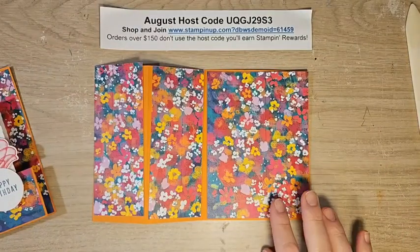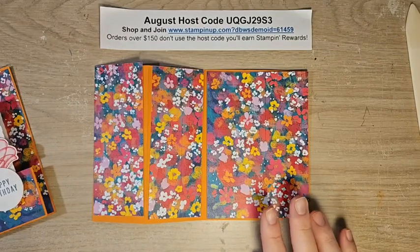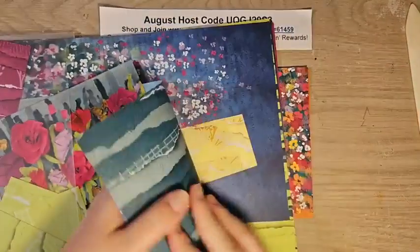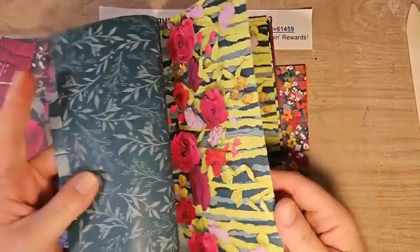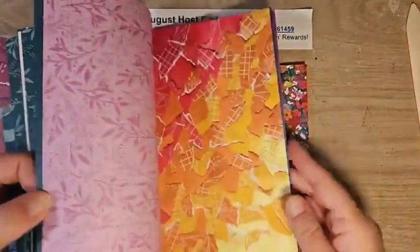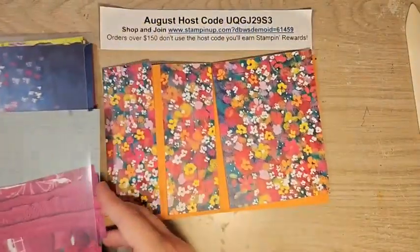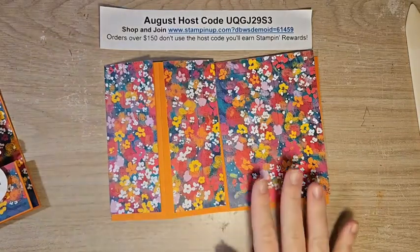The DSP that I'm using is from the Masterfully Made package. This is a gorgeous stack of DSP. This is the one with all the hand-torn elements of it. That one's beautiful. That one's stunning. Stampin' Up! did a little background on how this DSP was made, and it was just fascinating. So this is one of my favorites for sure. I've bought multiple packages of it because it's so good. I've gone through a lot.